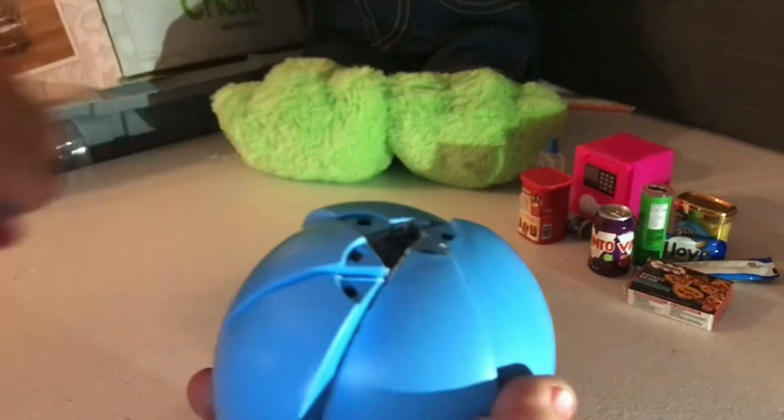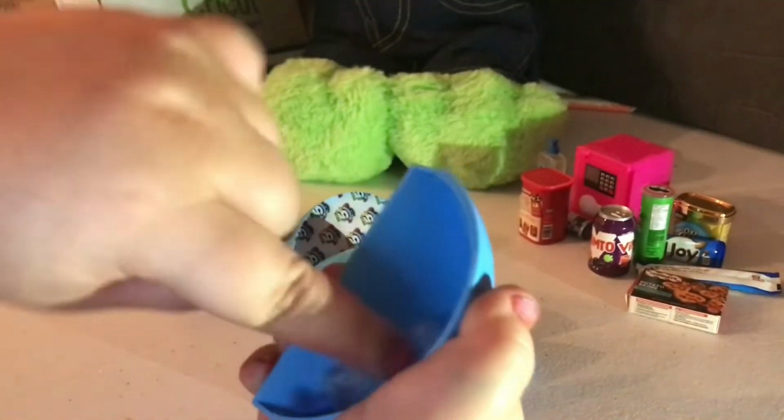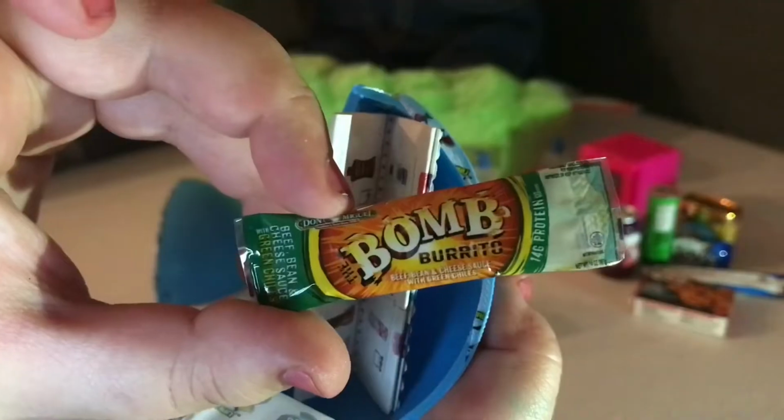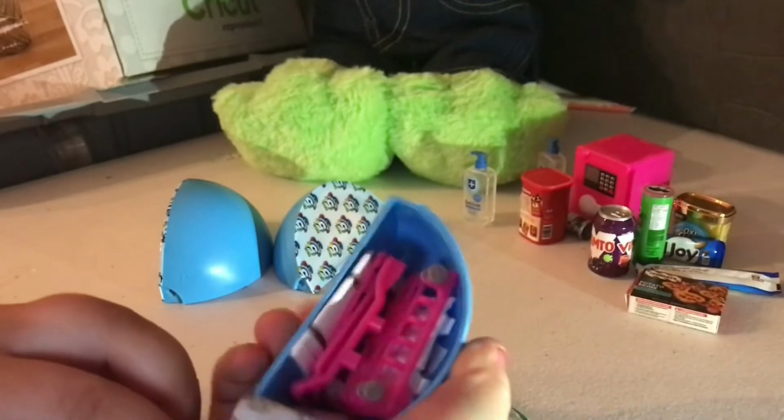Okay. Our last ball, so give us an exciting video. Uh-oh, I got a duplicate of hand sanitizer. Ooh, a bomb burrito. Cool, because it's new to my collection. Ooh, I got a shopping cart.